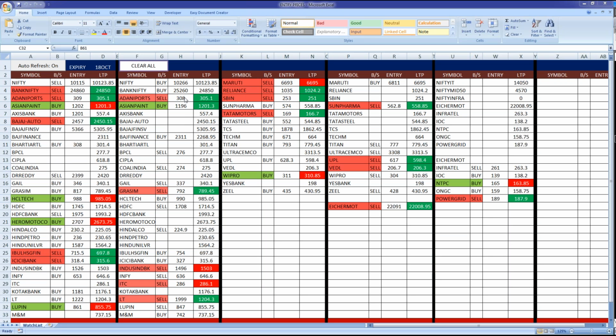So Adaniports is in profits, down by 3 rupees. So its target is almost done, 304.50. So the lot size for Adani is 2500. So that's roughly around 10,000 rupees profit on Adani.